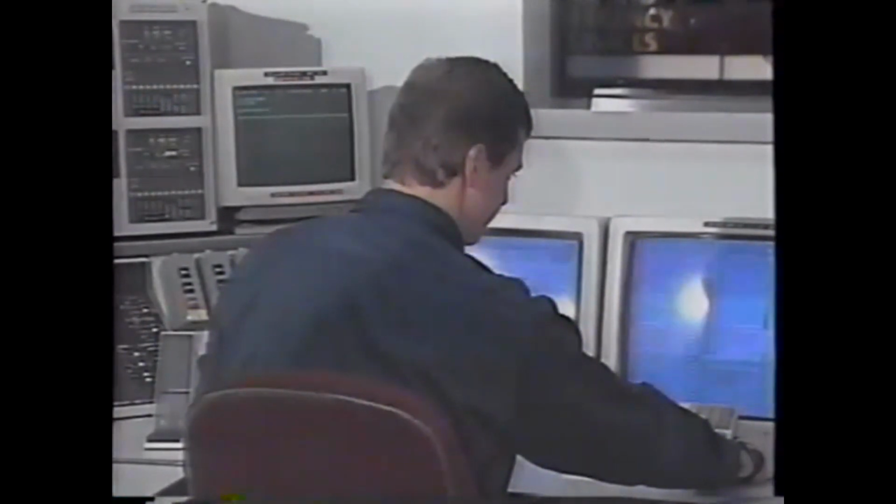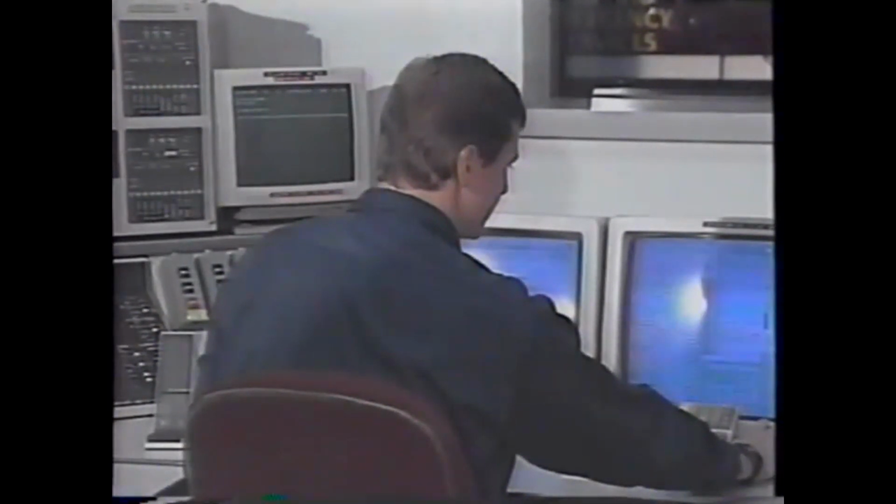It's got fire, public hazard. These are the different emergencies that we could possibly respond to. If it's not on this list, then it's on other.